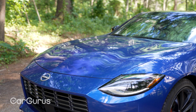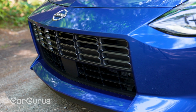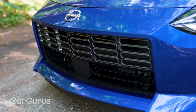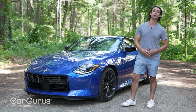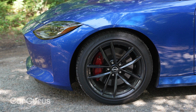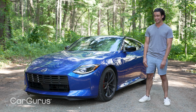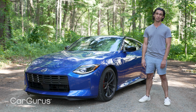And the front, well, aside from this nice bulge on the hood and the way it creases down, it goes all the way vertical with these nice hatch design. That's also like the first 240Z. Now this one is the performance trim, so you see the upgraded brakes here and these 19-inch forged wheels made by Rays. The whole car, especially in this blue paint, is really a looker.